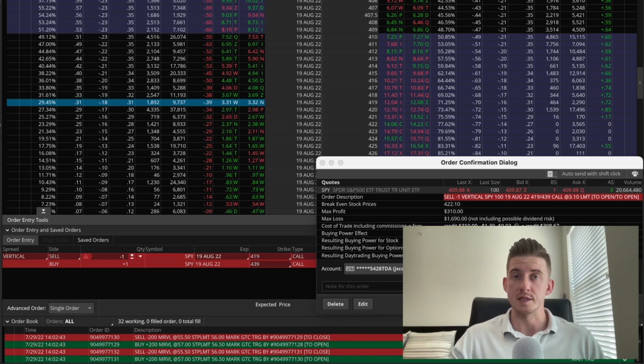So for example, with this particular call credit spread here, as I showed you, the max loss is almost $1,700. So of course, if that's too much risk for your account size or just for your risk tolerance, then you definitely can stop yourself out well before you reach that point.